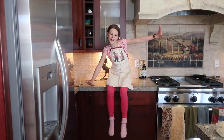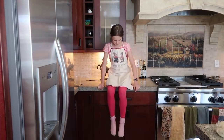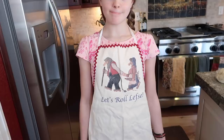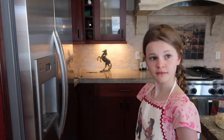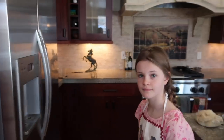This is my beautiful daughter, Kyla. Lefse is her favorite thing in the world. Let's show off your lefse apron. This was given to her by her grandma. And what does it say? Let's roll lefse. I think my mom got that at the, what is it called? The Hostfest in North Dakota. So I think somewhere around there.